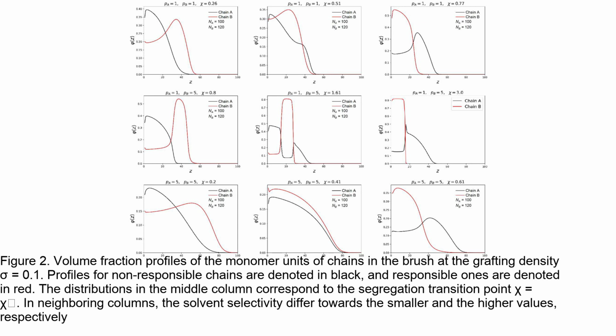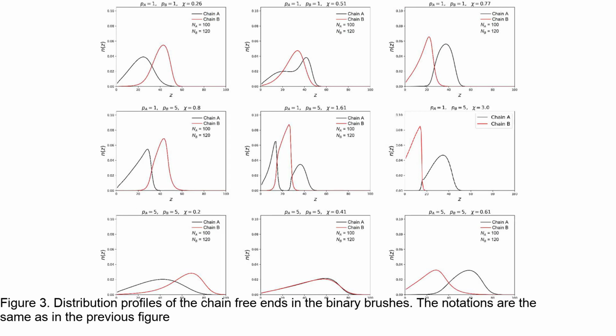These results demonstrate that the selectivity of the solvent and the stiffness of the chains play a crucial role in determining the microstructure of the mixed polymer brush. The transition between different microstructures depends on the interplay between the solvent selectivity, the chain flexibility, and the grafting density of the chains. It shows the distribution profiles of the free ends of the chains in the mixed brush. The profiles exhibit similar behavior to the volume fraction profiles.